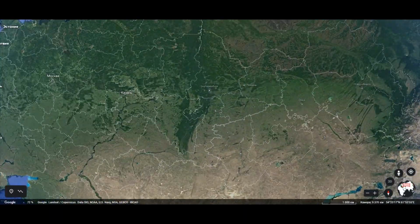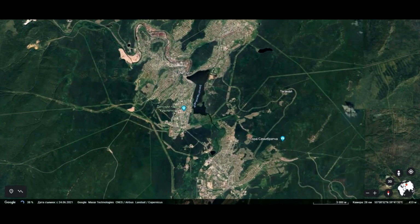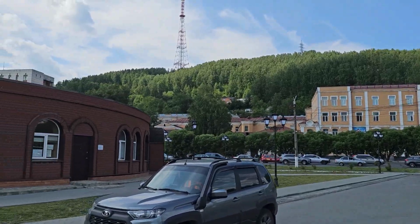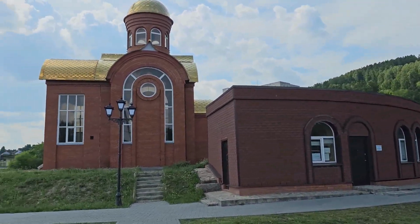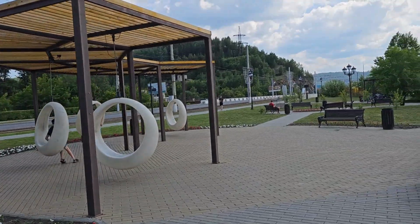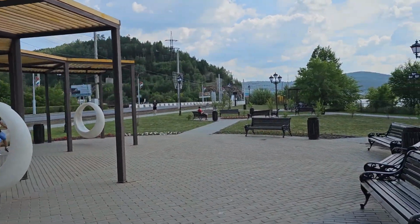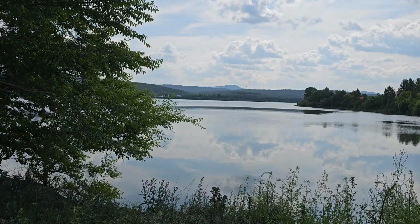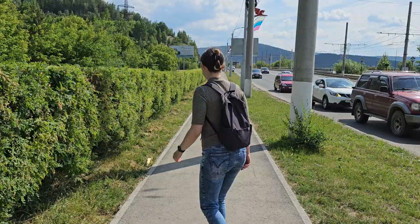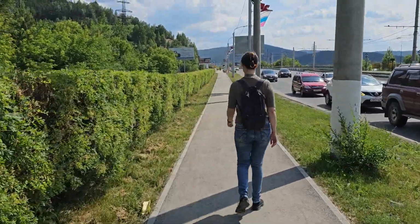Zlatoust is located in Chelyabinsk region in the east of Europe and exactly on the place where Europe turns into Asia. It's a small highland town with a population of just 170,000 people. Since the town is surrounded by mountains, we decided to take a look from the top of Kosotur mountain.